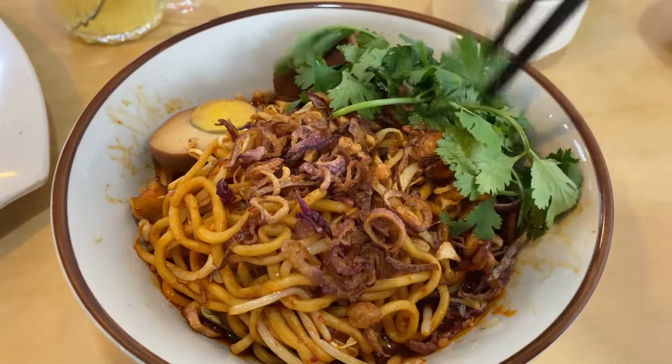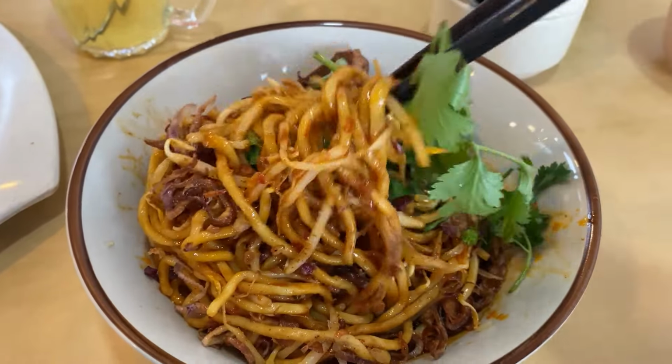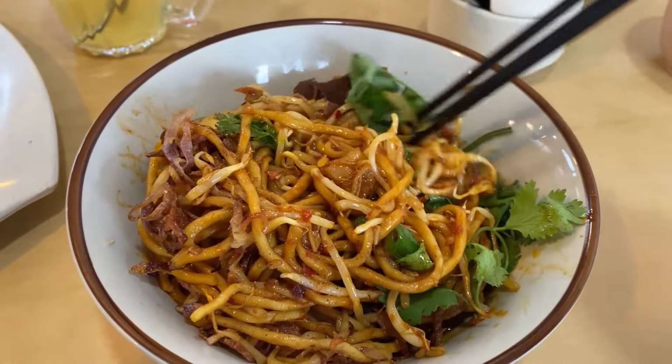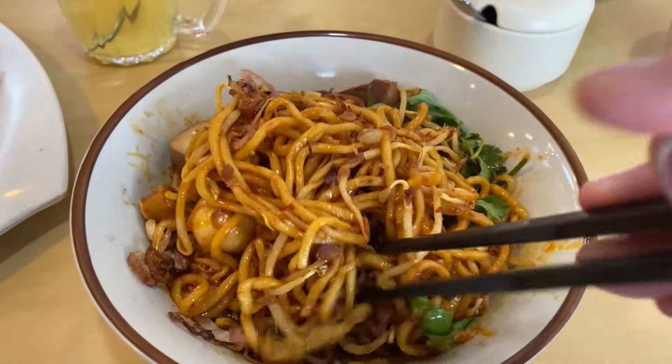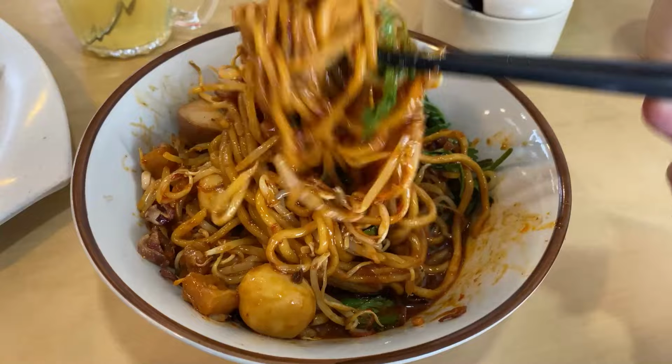Served with coriander. I know some of you do not like coriander. You could tell them to take out the coriander, or you just can take out the coriander and give to your boyfriend if you're coming with your boyfriend. Okay? Your boyfriend don't like coriander. Girls, I like coriander.